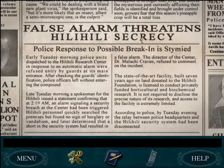Ooh! False alarm threatens Hili Hili secrecy. Early Tuesday morning, police units dispatched to the Hili Hili Research Center in response to an automatic alarm were refused entry by guards at its main entrance. After checking the guards' identification, police officers left without entering the compound. The relay between police headquarters and the Hili Hili security system had been disconnected.